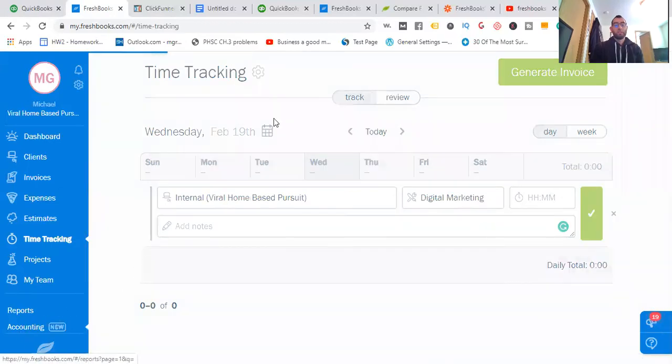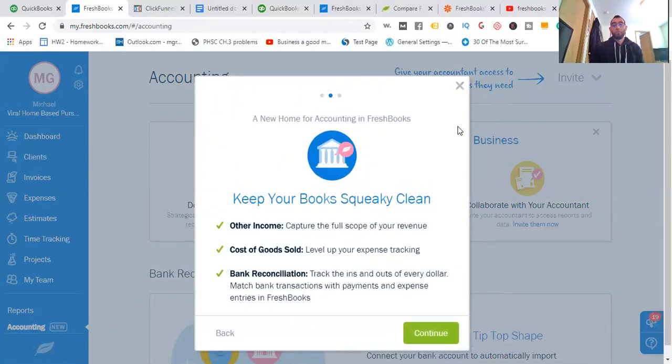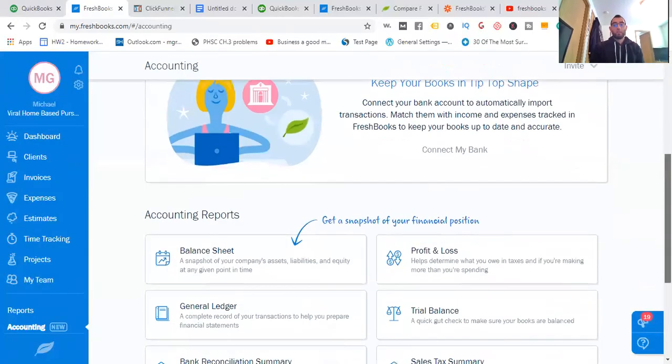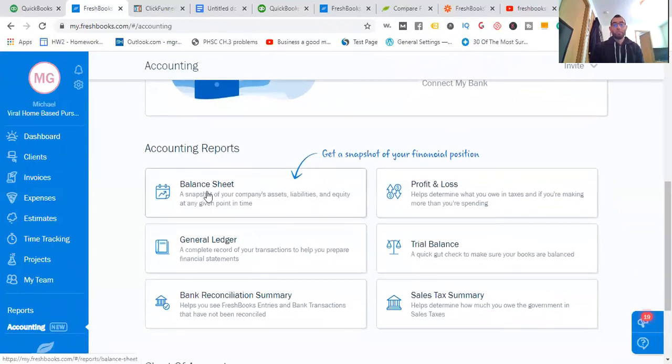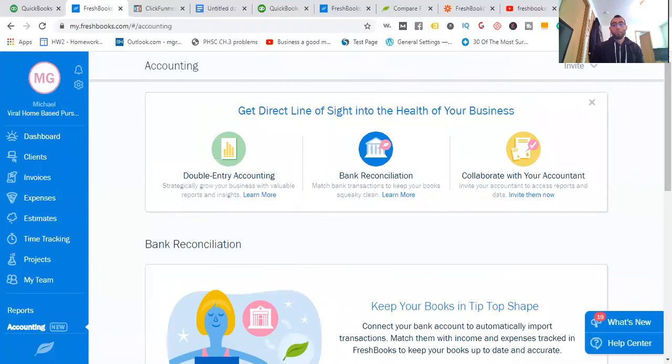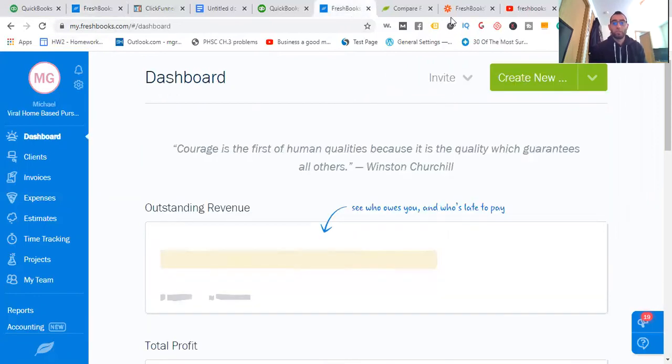Right, you get the accounting down here, new. Get direct line of sight into the health of your business. Right. Continue from there. You can even do all this. It already shows you what you can do, how to use it. Balance sheets here. All right. Scroll down, you'll find more information. Support is good too. I mean, you can't go wrong with the help center there. And then let me see, for another minute here, I'll just show you something.